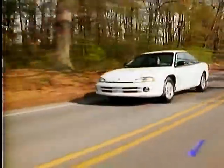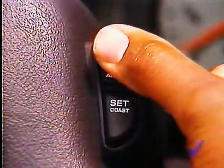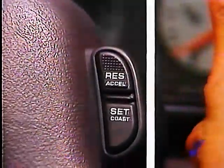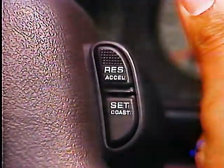If you want to increase your speed using the electronic speed control system, press and hold the Resume Accel button. When the button is released, the desired speed will be established. Tapping the Resume Accel button increases your speed incrementally. Each time the button is tapped, you'll increase your speed by 2 miles per hour.